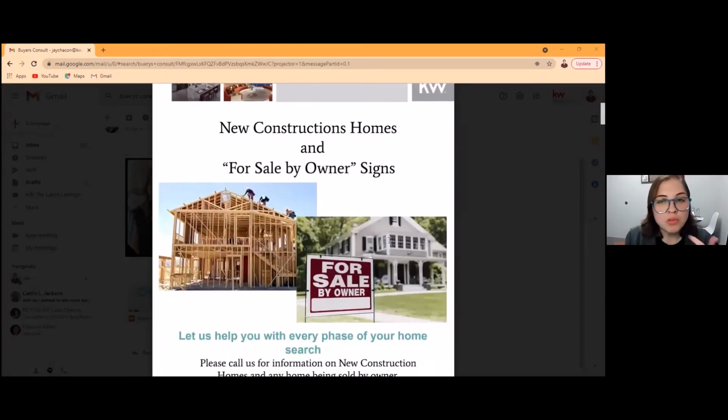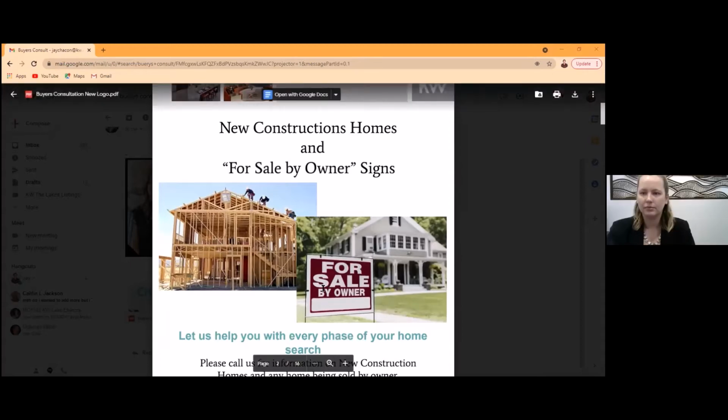Awesome. So when you're doing the home search, I'm sure you've heard of new construction homes. And you probably have passed a few of these signs. Maybe not in this market, but I'm sure you've seen a for sale by owner sign before. Am I wrong? Probably. Okay, the cool thing about the new construction homes is that you can still contact me prior to going to view them.